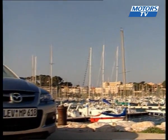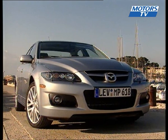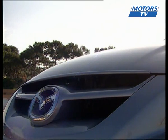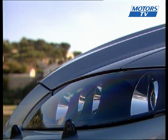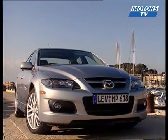The Mazda badge may not be the most recognized. The Japanese car maker and member of the Ford Group is to some extent a rarity on the streets of Europe. Mazda remains quite discreet. All the same, we'll have a look at one of their latest cars, and it's certainly not time wasted.